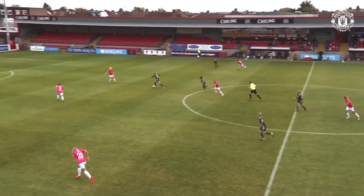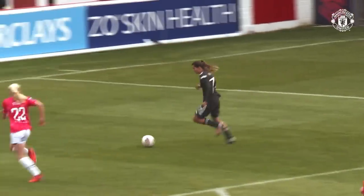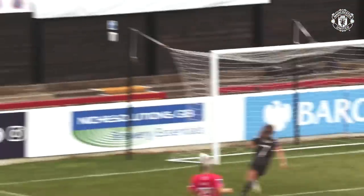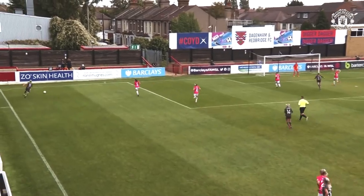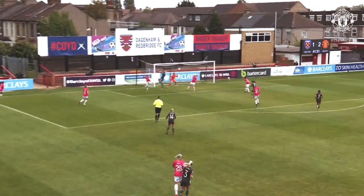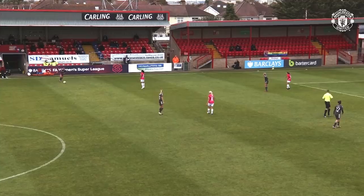Toone doing really well there, putting the pressure on, and Russo is away. Here's Toben Heath for United. Takes a shot, Toben Heath, what a goal! Here's Galton, sends the ball in, a header, what a goal for United!